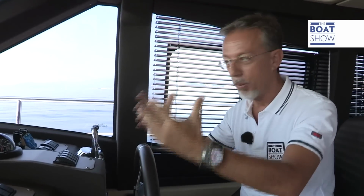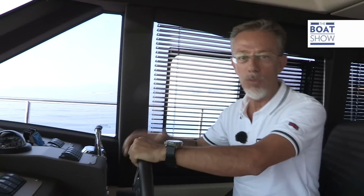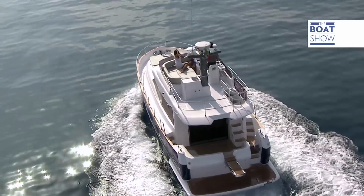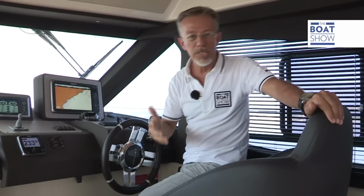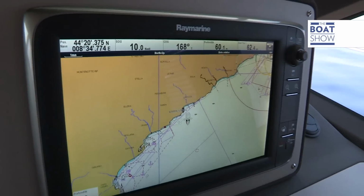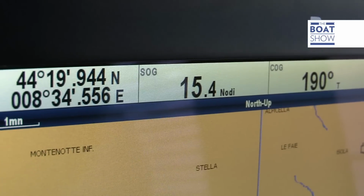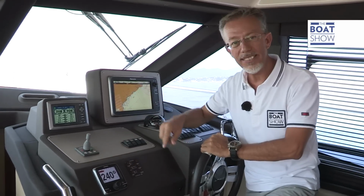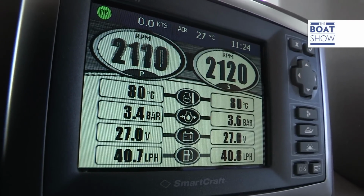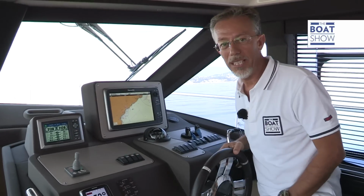Also, there is more volume at the bow, which stops the boat pitching so violently between one wave and another, something which happens to all boats that have significant movement at the bow. One of the reasons to choose this boat is its efficiency between 10 and 20 knots, which is higher than other planing boats. I think 15 knots is ideal, with 2,120 revs and an average consumption of 80 litres an hour. At this rate, the range is more than 300 miles.